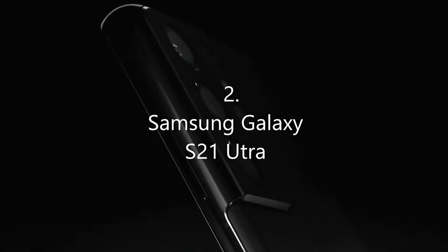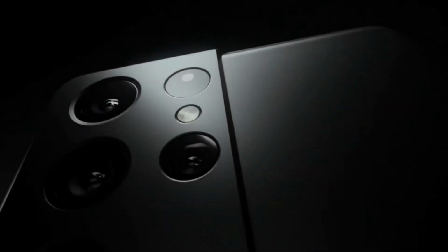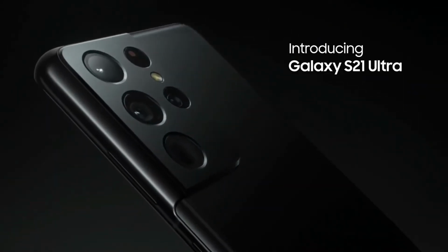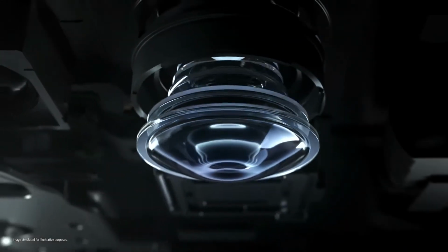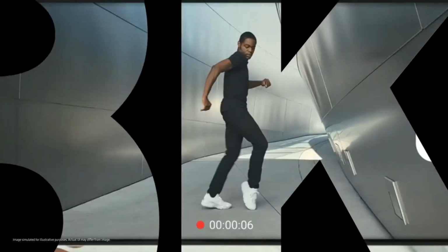Bold new contour cut camera design, the fastest chip ever in Galaxy, and intelligent batteries outlast your day. Introducing Galaxy S21 Ultra. Precision camera elements and cutting-edge technology revolutionize how you capture video and photos. The revolution starts with 8K.